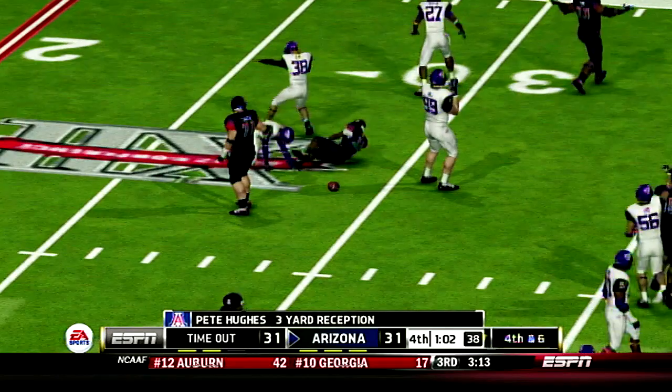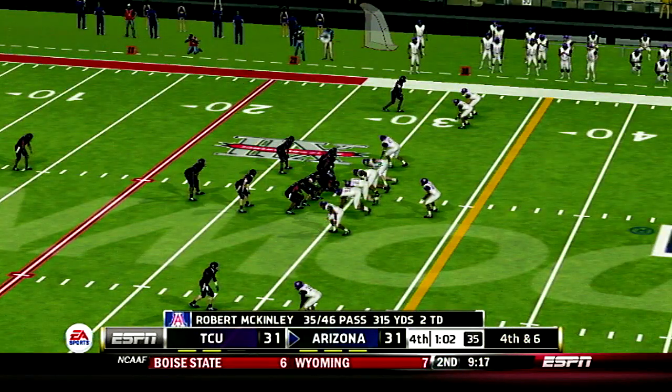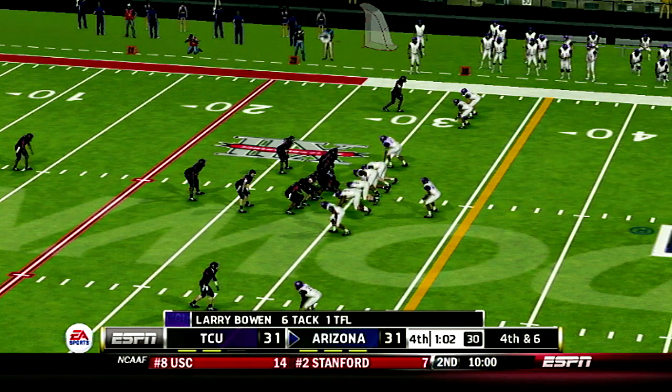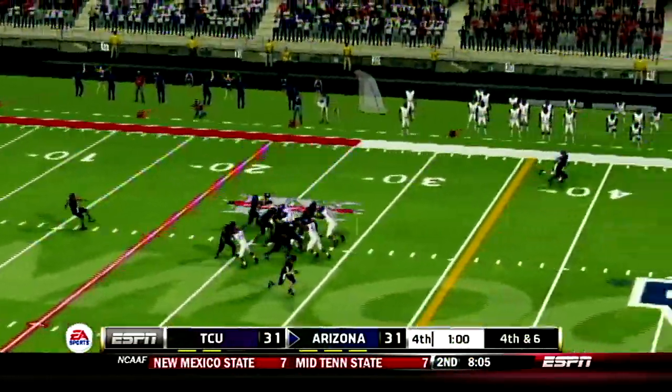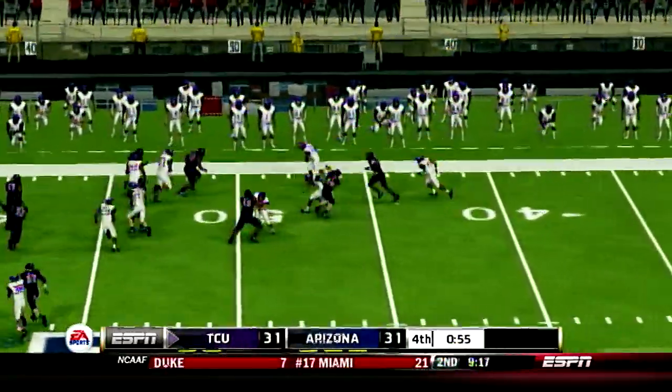Just a tremendous job by that defense, and their coordinator did a super job there to keep it this close in this ball game, and now the offense has got a chance to win it. Lambert, the return man. Looking for the corner. Lambert takes.